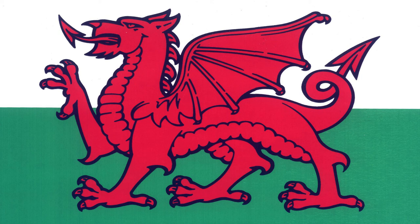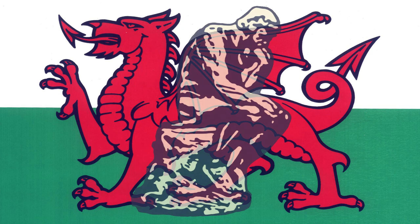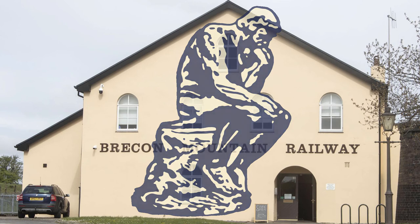I'll start off this time by asking a question. When is a mountain railway not a mountain railway? Perhaps when it can't get up the mountain? This is what we found when we went to the Brecon Mountain Railway.